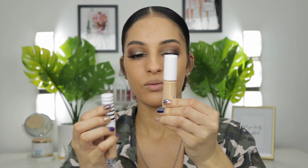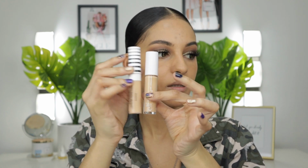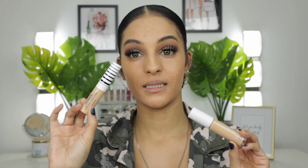And then I also have this e.l.f. hydrating one. This is the Hydrating Camo Concealer, and it's supposed to have a satin finish. And this one is in medium beige. So I feel like this one is going to be a little bit darker than the CoverGirl. I really don't know which one I should use at this point. Do I want hydrating or do I want matte? Because this one definitely is matte from what I've heard.